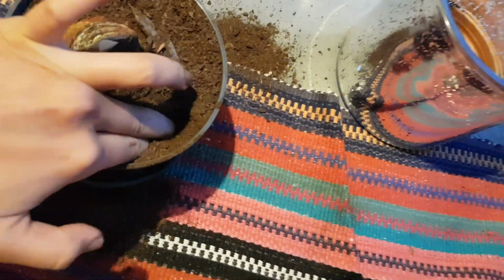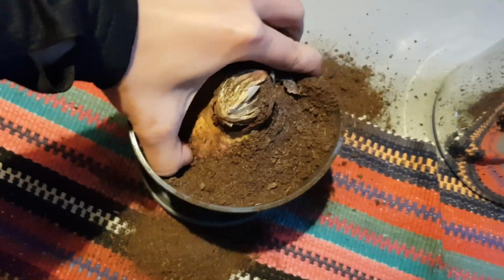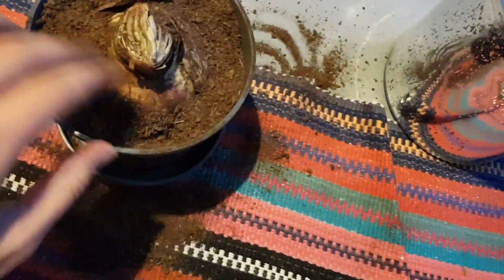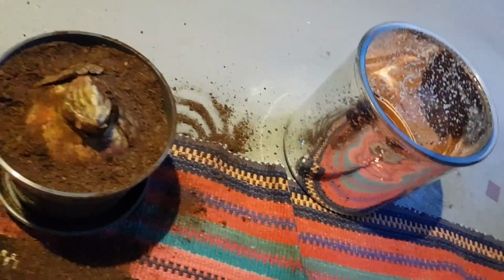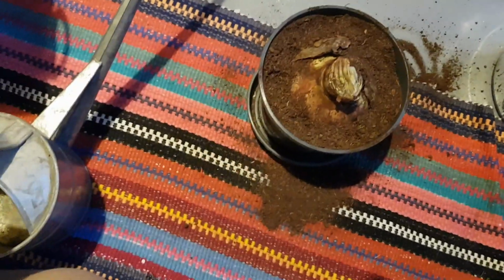Honestly, I think the compost is just extremely dry. Oh no, God. You know when you just do something that you think is going to cheer you up, and then it just ends up wreaking havoc instead. Let me get some water. Okay, I've just washed my hands. Then let's see if water sorts this out.